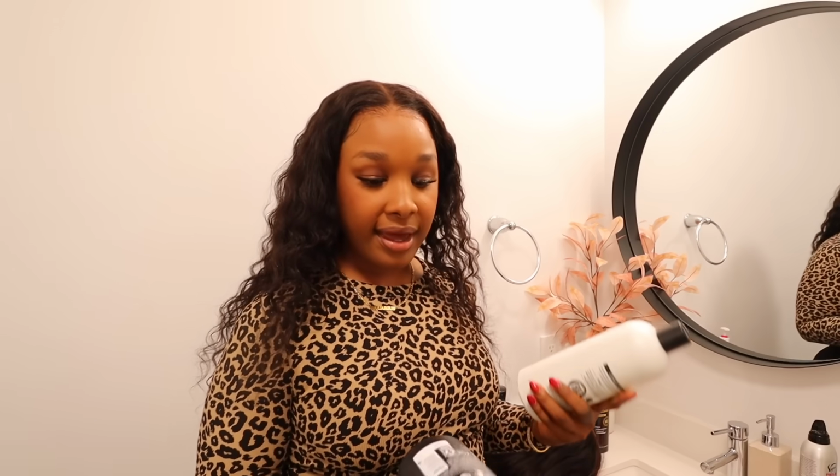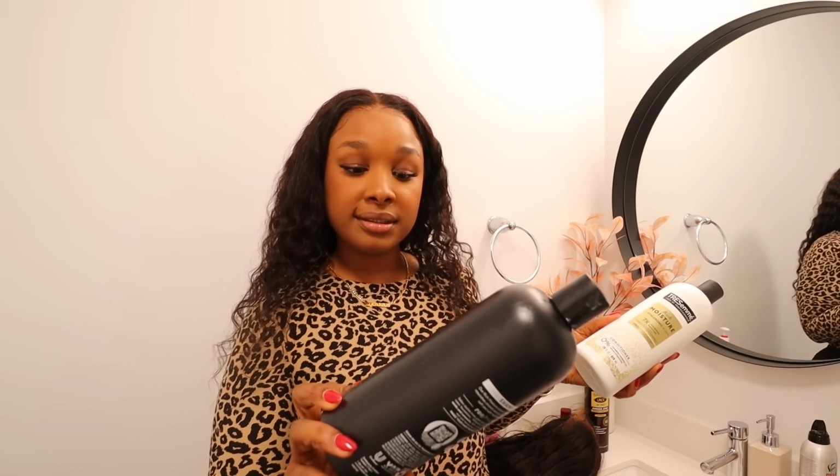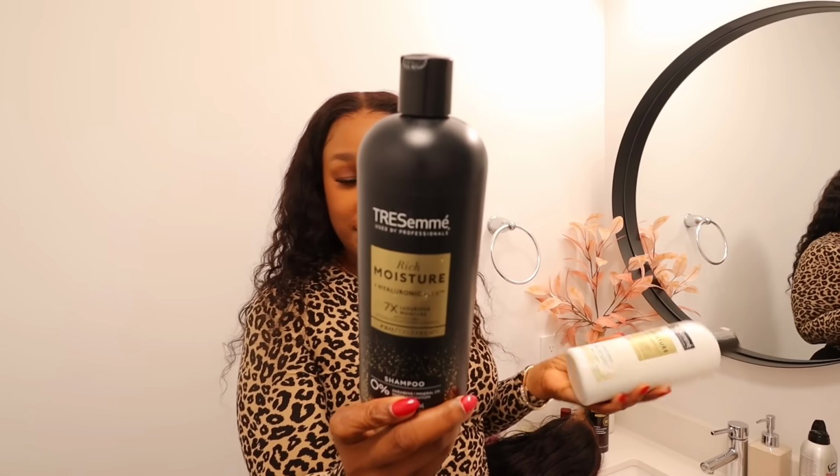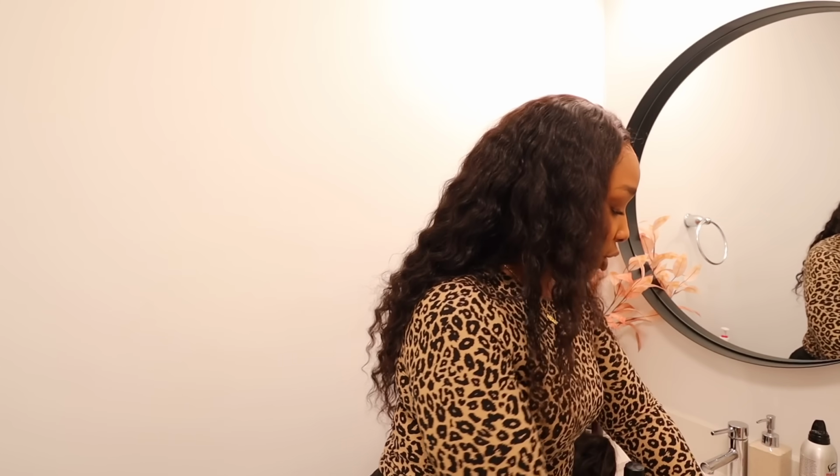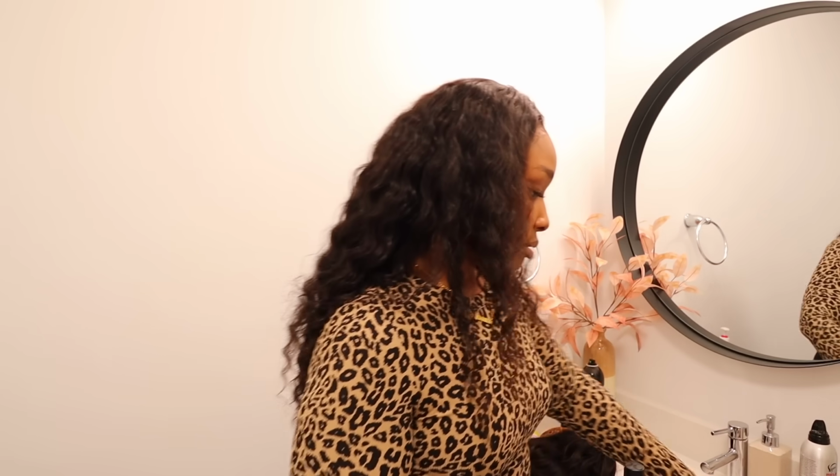To wash my wig, I just use this Tresemme set, the 7x moisture shampoo and the conditioner. I'm also going to wash these makeup brushes.